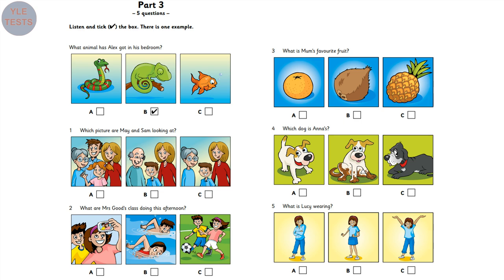This picture's nice, Sam. Who's in it? Mum, my grandpa, and my cousin Tom. Where's your dad and your grandma? They're not in this picture, May.